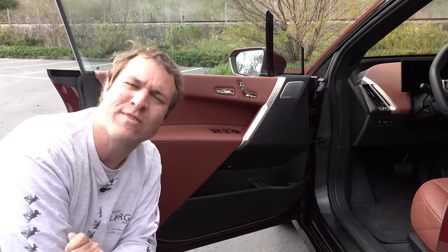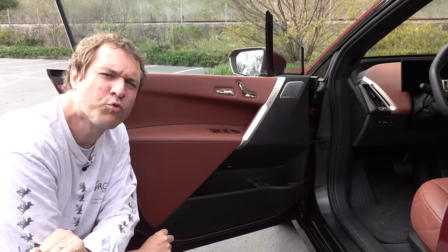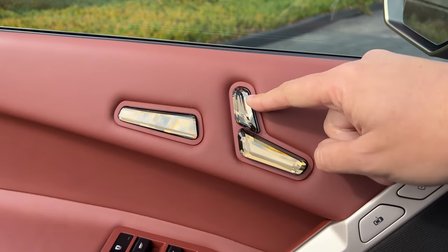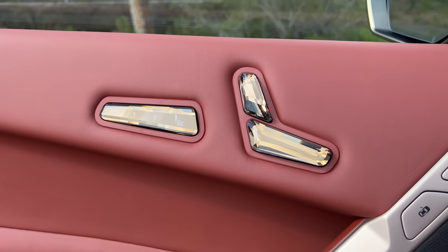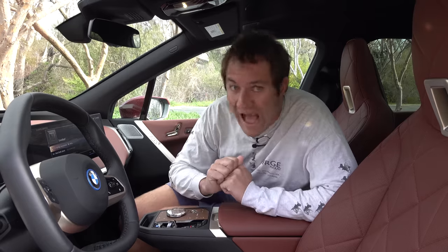But that is not the quirkiest thing on the door panel. No, no. That honor goes to the crystal seat controls. Take a look here. You can see the seat controls are literally crystal for the base of the seat, the backrest, and even the seat memory. It's all crystal controls on the door panel, which is something you don't see too often. But then you climb inside the iX and you realize that the crystal controls on the door panel are just the beginning of the crystal controls in this vehicle.